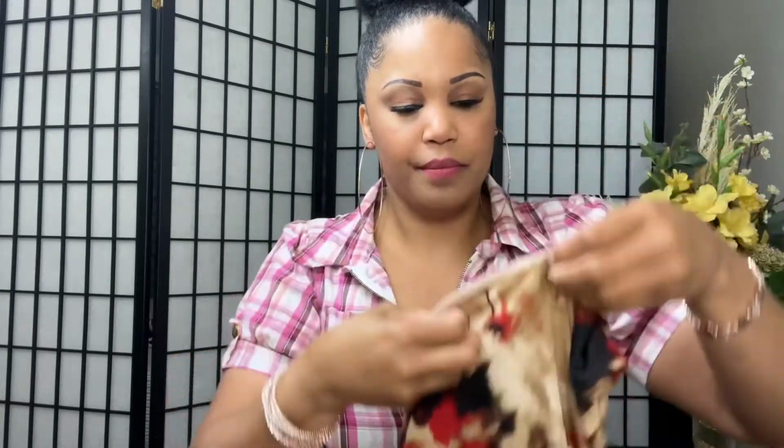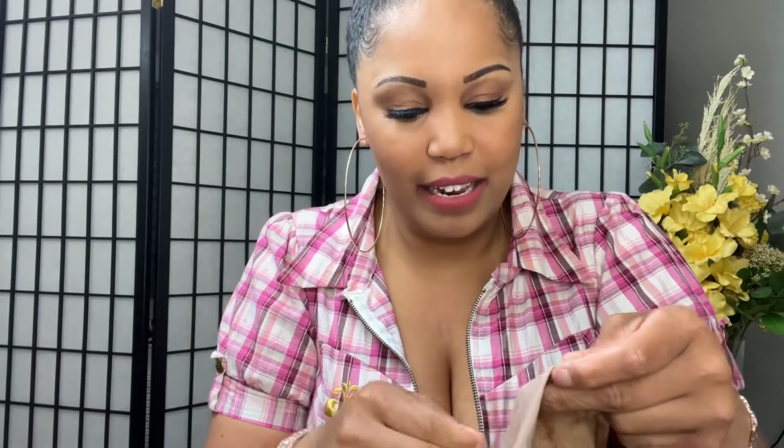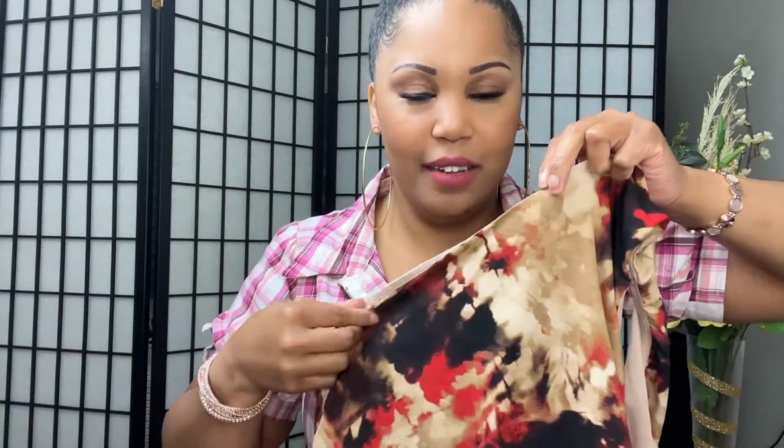It's not a slit. The one thing I dislike about this a little bit is it is very well lined. However, the inside lining part of it, I don't like that when it's on me, it kind of goes like this instead of staying like this. I'm trying to get it to stay like this while I have it on, but it goes like this a little bit and I can't stand that. Yeah, other than that, it's fine.